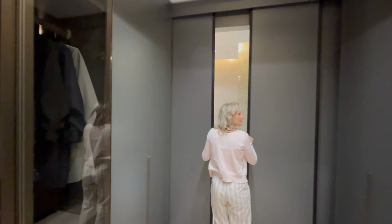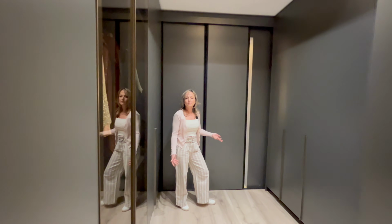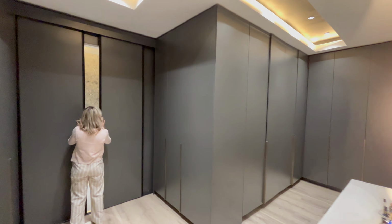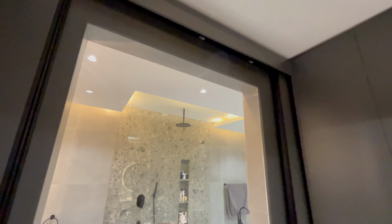And then, how cool is this? So, closed, you're like, this is my beautiful closet, so stunning, but where's the bathroom? Which it looks like part of the closet. And then you open it, ta-da! I love that. That is super cool. That is cutting edge, people.